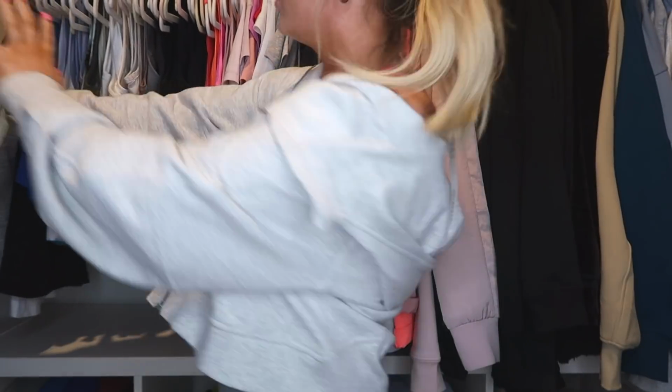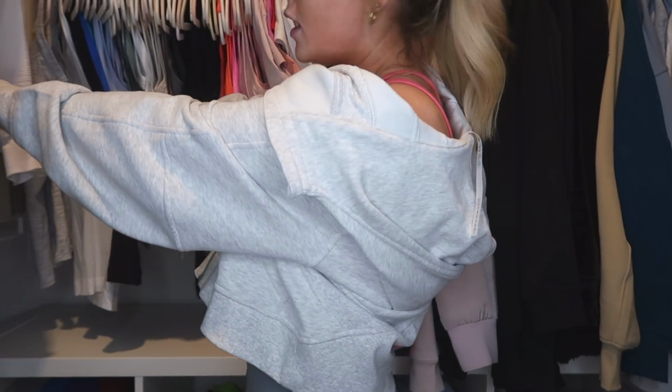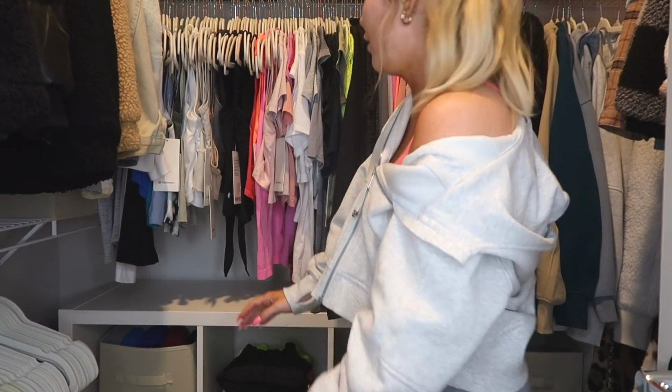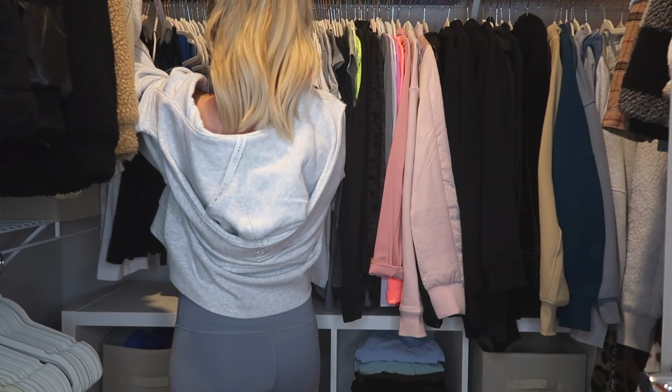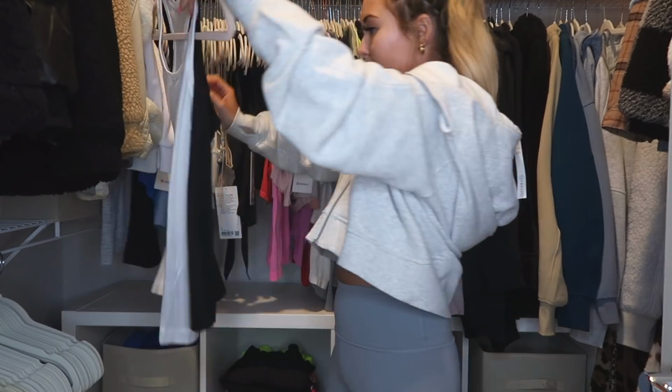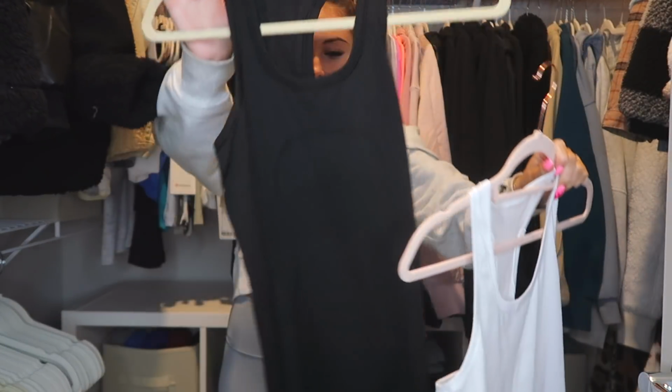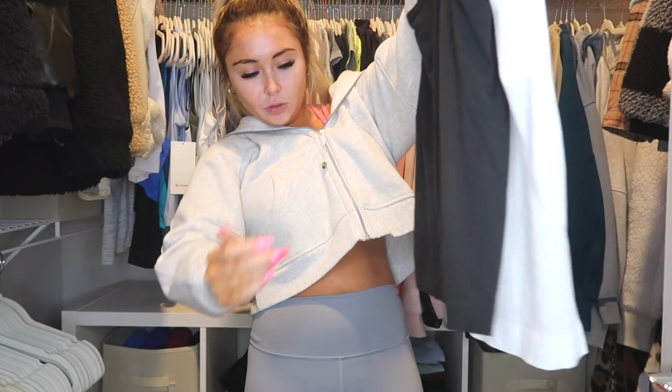I think I'm gonna start with my tops on this side. You won't be able to see this side very well unless maybe if I back you up. Okay, that's better. Should have done that from the start. Okay, if I haven't worn it in a really long time, then I'm gonna get rid of it. Right away I see two things that I never wear. These are the Swiftly Tech regular links, and I don't know if I can sell it because I don't know the size.